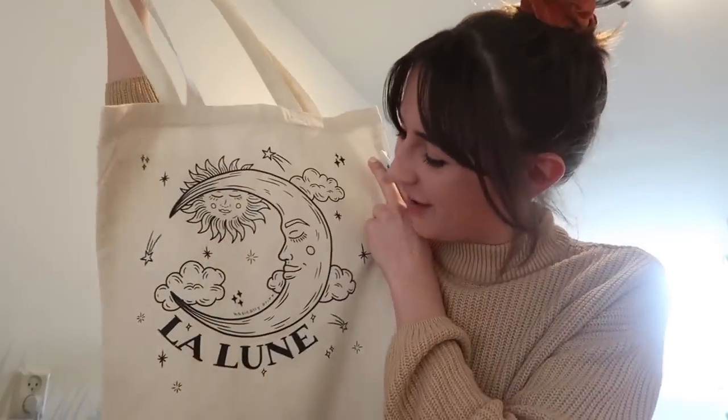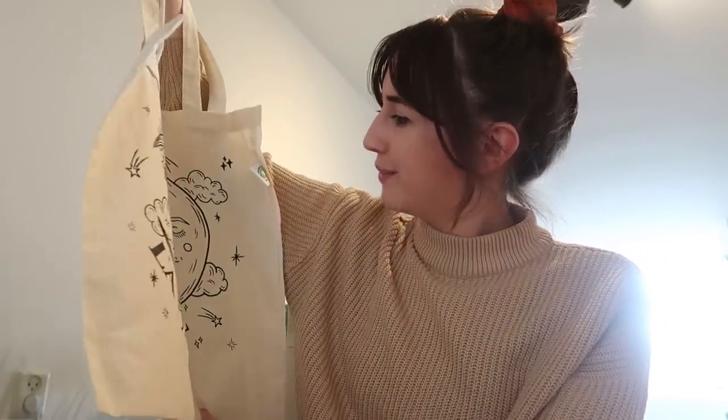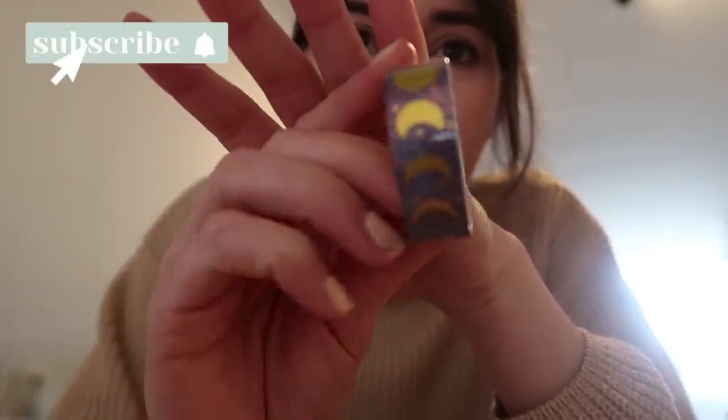So first of all, my most exciting product, I think, is this new tote bag. I'm so happy with it. It says La Lune and it's like a moon illustration, and I'm just really happy with it because I love everything with the moon and the stars. And then another exciting one is a new washi tape, and I made a new sticker for it as well. And look, it is moon faces but then with gold foil. I'm so happy with it.